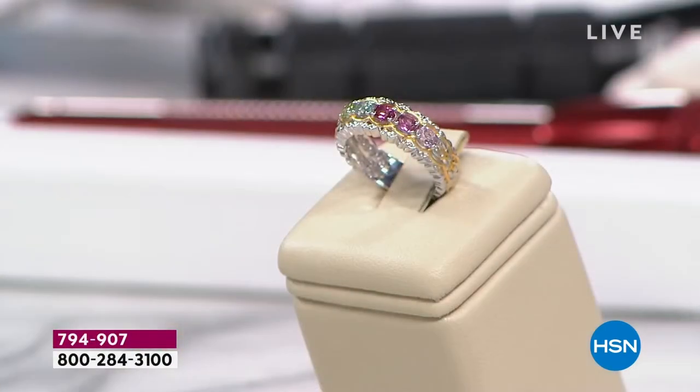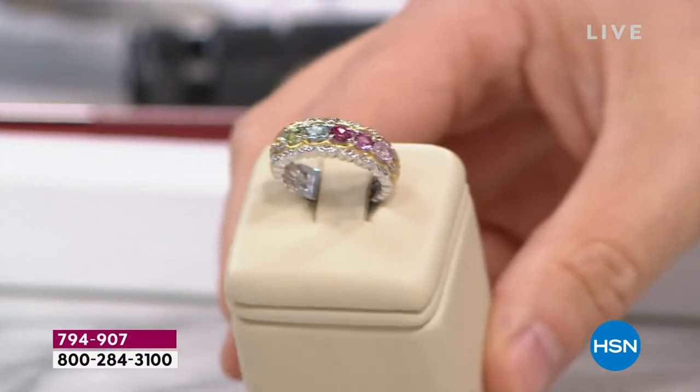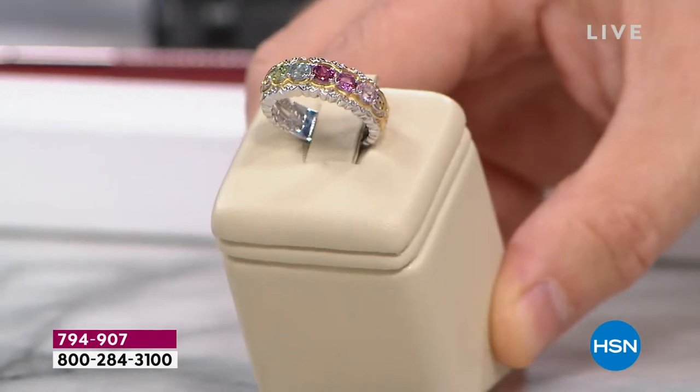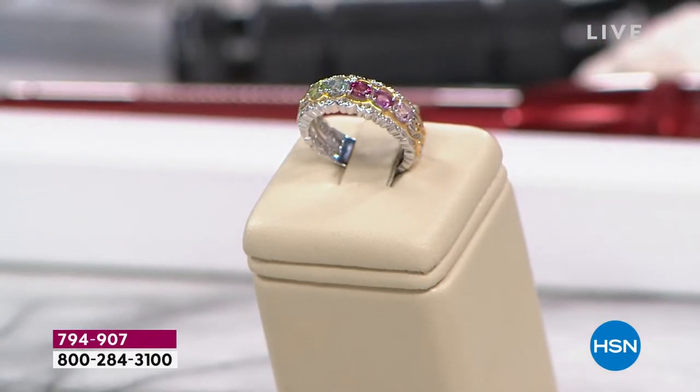It's right there. This is a band ring with colors, beautiful colors, tourmaline like you've never seen it before. Look at the clarity and sparkle, full of vitality, full of zest. And I tell you, when you see the price, you'll be full of excitement because it's the lowest it's ever been on HSN. I can't wait to share that with you.